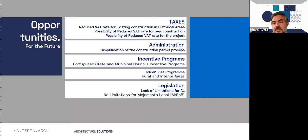In terms of administrative processes, there has been a lot of progress, and through the COVID era, we have had a simplification and all the processes are becoming digital. So everything is submitted through platforms. So it's a lot easier and more straightforward and goes faster. So this has been a nice side of what has happened.